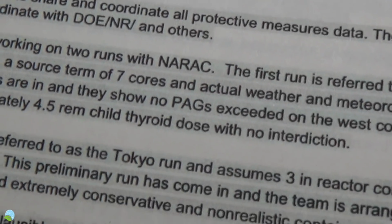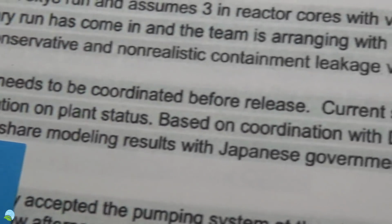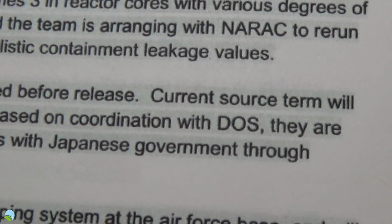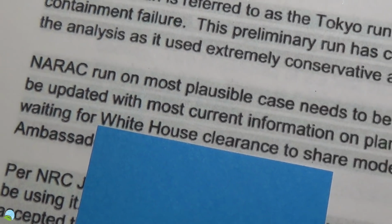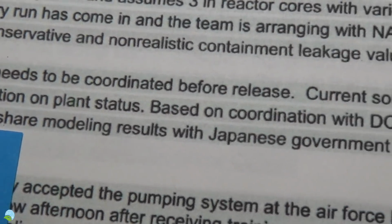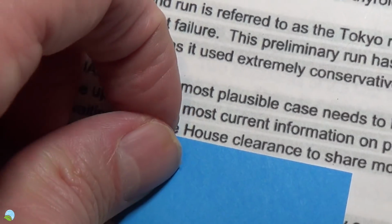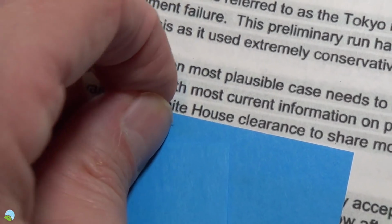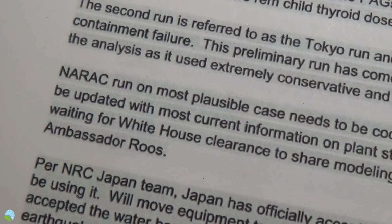This is a briefing for March 24th. Based on coordination of the DOS, they're waiting for White House clearance to share the modeling results with the Japanese government through the ambassador. They're waiting for White House clearance. Oh, there you go, Ambassador Ross.